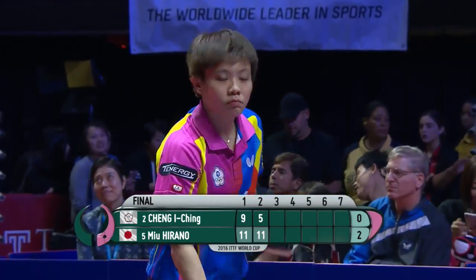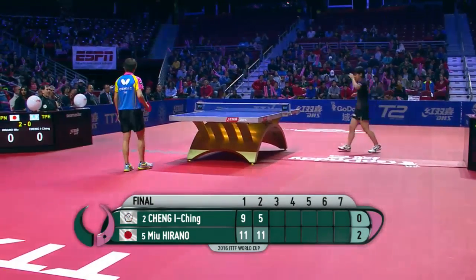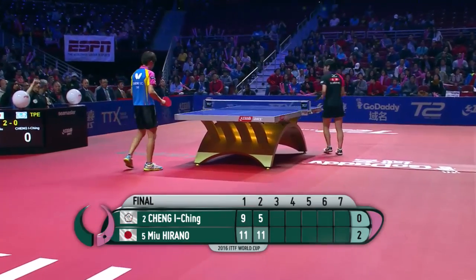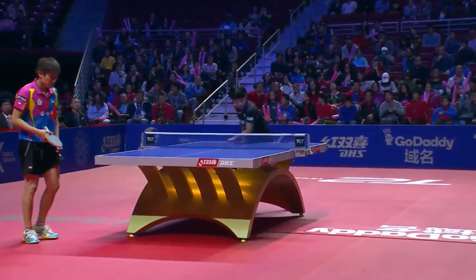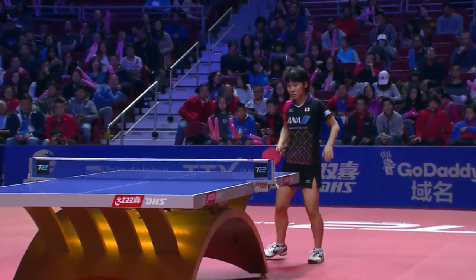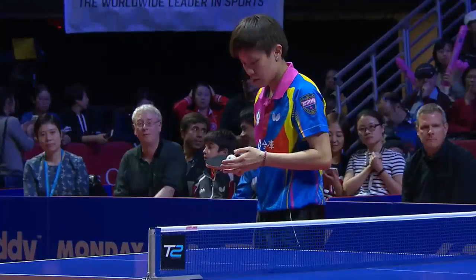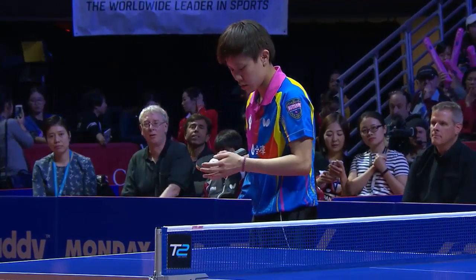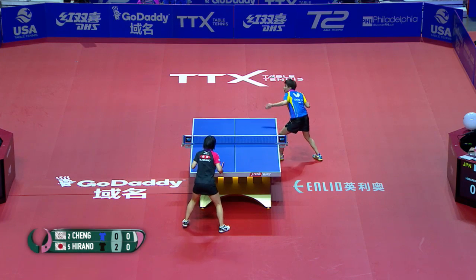As the players come back for game 3, Cheng I-Ching already at the table. Miu Hirano taking her time, of course, between looking at the notes, talking to the coach, has shown nothing but absolute focus and determination out here every match we've seen. From towel breaks to timeouts, she's taking advantage of every moment to make sure that she's prepared.